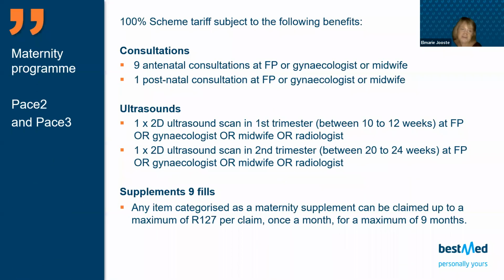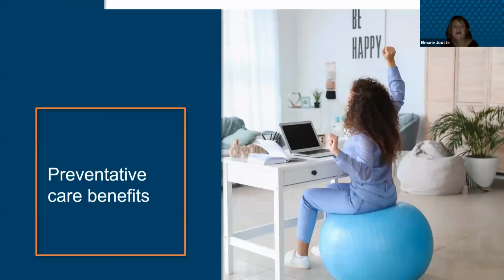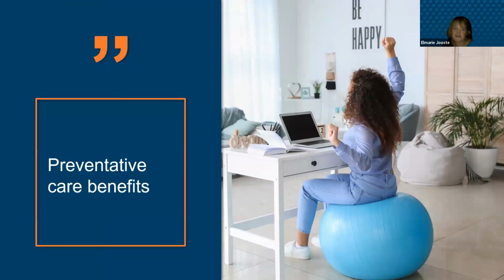Maternity benefits is exactly the same. You don't need to change option if you're now on Pace2 because you're pregnant. You get 9 antenatal consultations at a GP or gynae or midwife, and 1 postnatal, 2 ultrasounds, and then 9 months of supplements. So supplements in terms of what you need for your pregnancy, there's a list, but it includes medicine that range from folic acid to iron. It all depends on what you need, but you can claim 127 Rand per month, and you can have that repeat for 9 months. Hopefully you're only pregnant for 9 months. So that is the same then on Pace2 and Pace3.